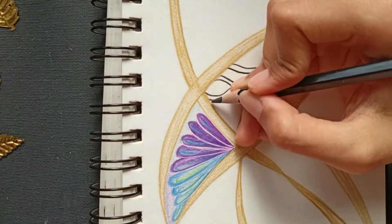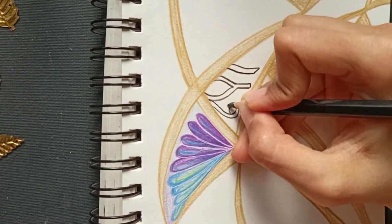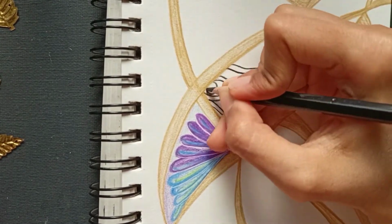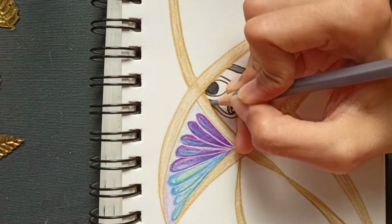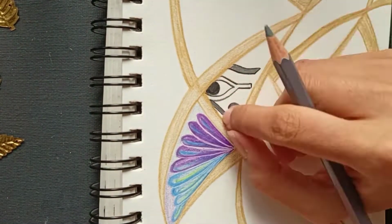This symbol I'm drawing is called Eye of Horus. This is an Egyptian symbol of protection, royal power, and good health.